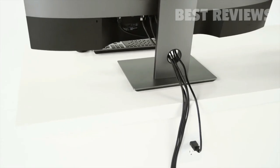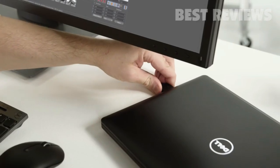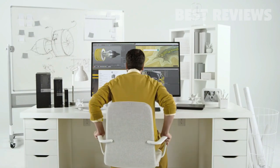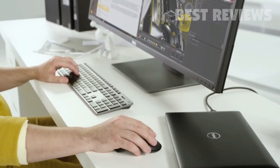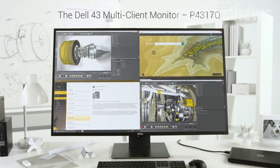Plenty of ports make connectivity simple, and an RS-232 makes remote management easier than ever. With up to four different inputs working simultaneously, efficiency is all yours. Now setup is simple, with a viewing experience as brilliant as your work.